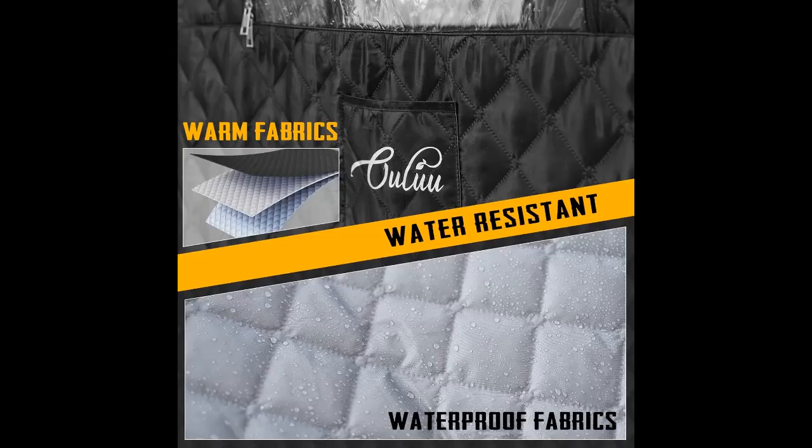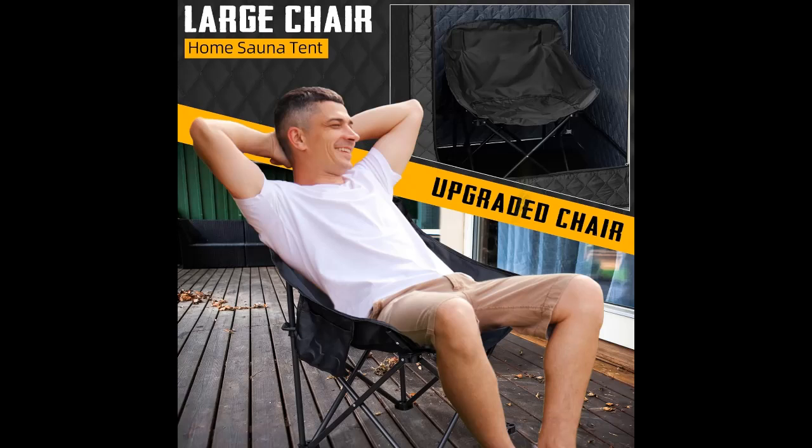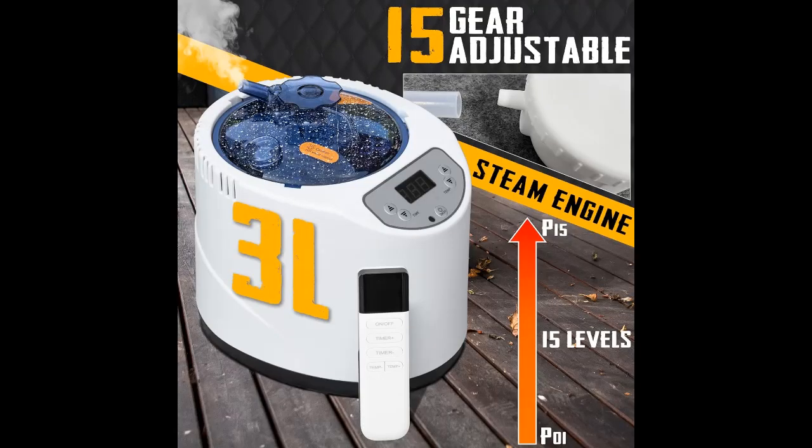Large Portable Sauna Box. The portable sauna for home measures 3.2 x 3.2 x 6.0, giving you plenty of room to stretch out and fully relax. Whether you prefer to sit or lie down, you can find the perfect position and let the soothing warmth envelop your body.